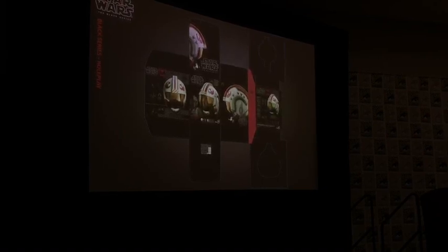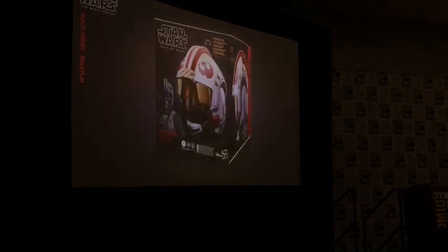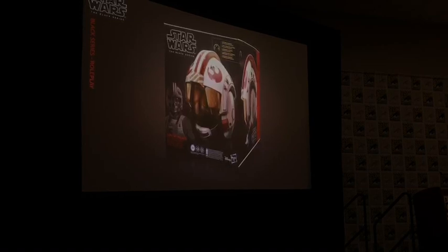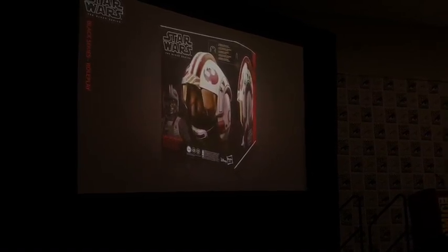And then just to give you guys a quick look, I don't know if you've seen the packaging for this one. So this is just a quick shot of the box here, and that final assembly there. This is a really nice helmet, right? Yeah. Come see it in our booth. We have one down there. So this is the most movie accurate helmet that we have done to date.